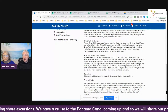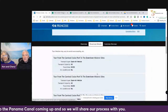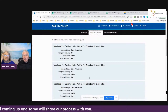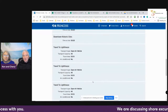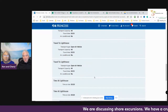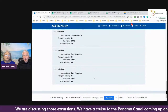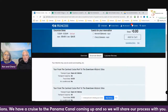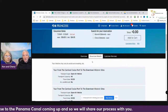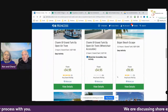It says only guests using a wheelchair can book this excursion. And we look at the details. It tells us it's not open air. This one's sold out, so maybe not showing wheelchair available. Oh, it could be, yeah. Previously it had said wheelchair accessible there, but I just noticed on the previous page that the wheelchair accessible one is sold out. You can see also at the top of the page. So that one is sold out.